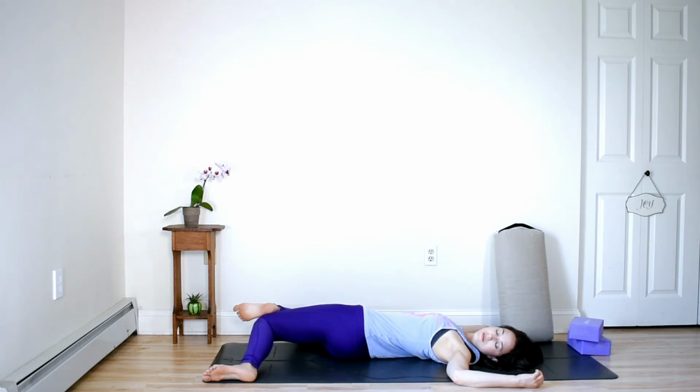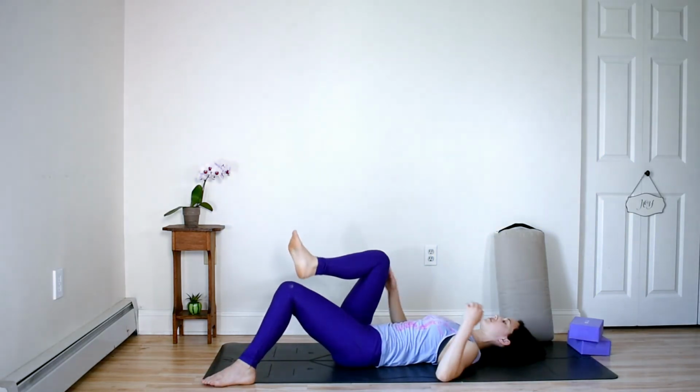You can drop the gaze to look left if it feels good. Find that nice space for the breath in your side and back body and relax. Slowly return to center, and we'll switch sides.